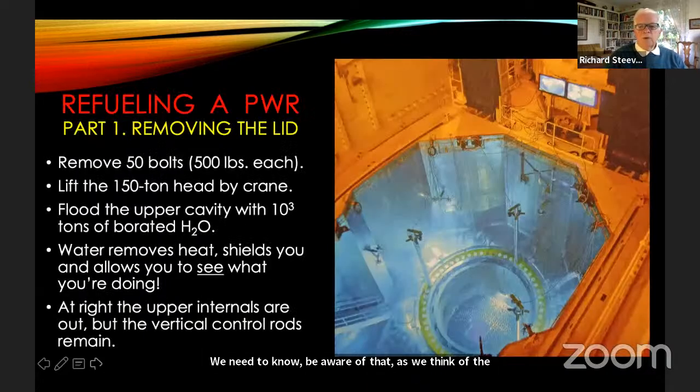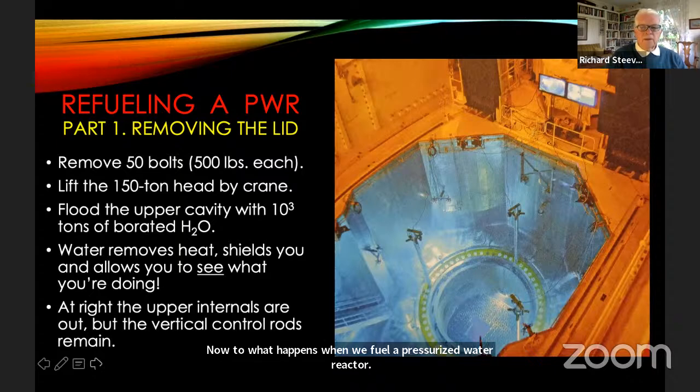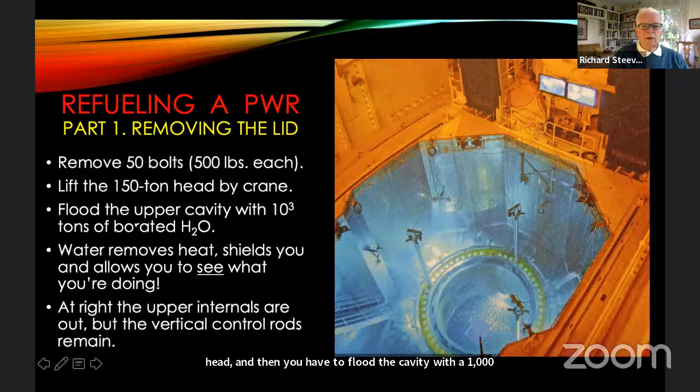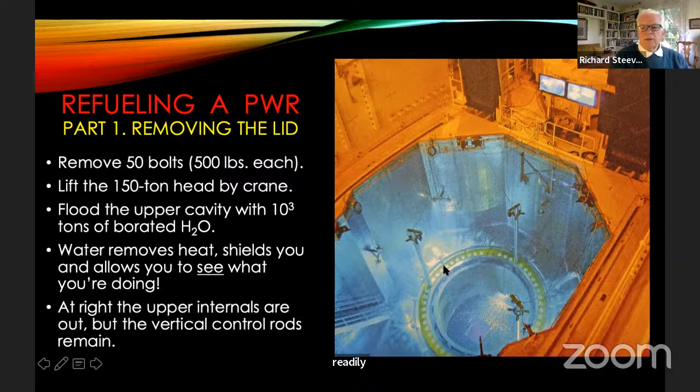Moving on now to what happens when we fuel a pressurized water reactor. Well, first of all, we have to remove the lid, and that is quite involved. You have to remove 50 bolts, 500 pounds each, use a crane to lift the lid off, the head, and then you have to flood the cavity with 1,000 tons of borated water. Borated water means boric acid, basically. The boron in the water readily absorbs any photons and makes it safe to look right down in.